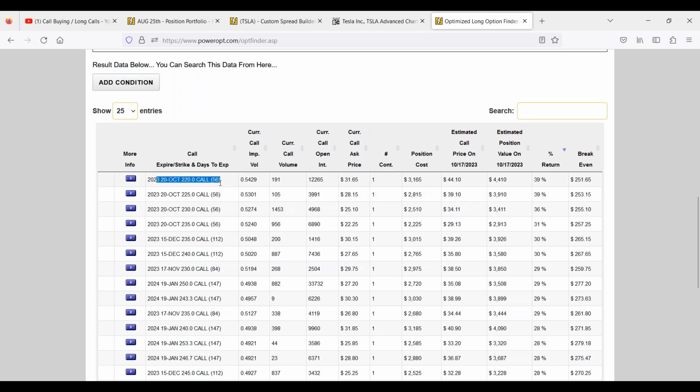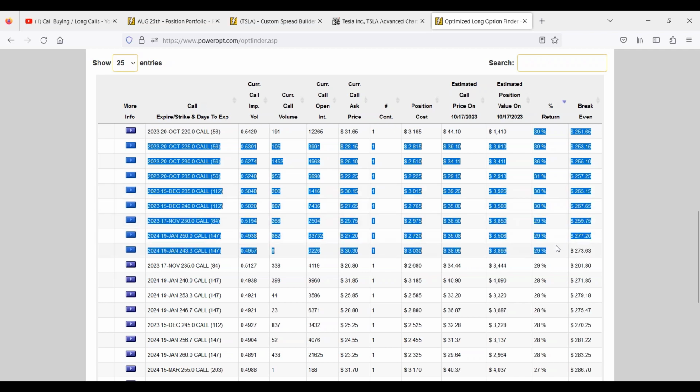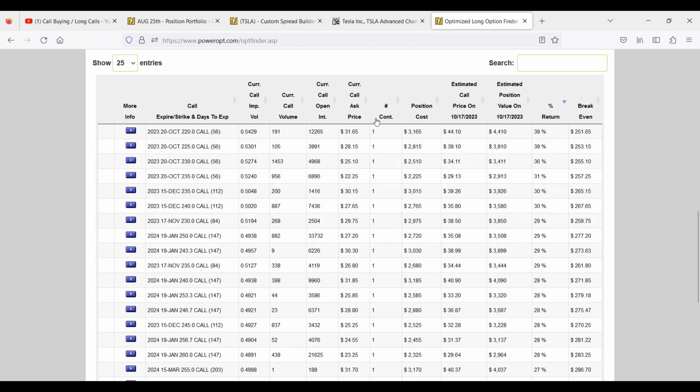And as it turns out, naturally, the shorter-term ones with less time value would give the best return if this was my projection. So the cost is $31.65 for the October 220, slightly more in the money. And you'd say, wouldn't those out-of-the-money options give more return? No, it shows you here the expected value of these options using the Black-Scholes theoretical pricing model and current implied volatility for all of the options. It's not etched in stone, but the October 220 would give the highest return of 39% of what you invested into the position, not the highest monetary return, but percentage-wise based on what you paid. And look here, the total value of this position, the October 220 call, if the stock was at 264 on October 17th, would be 44.10.